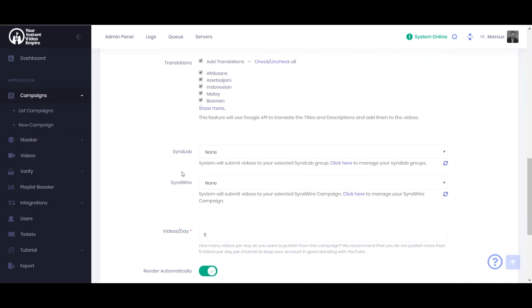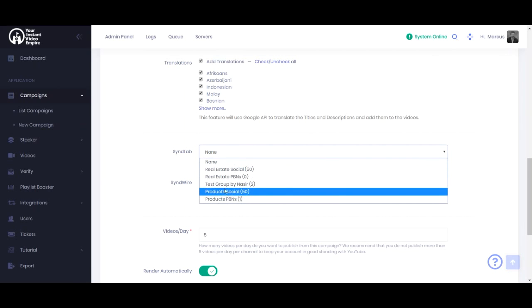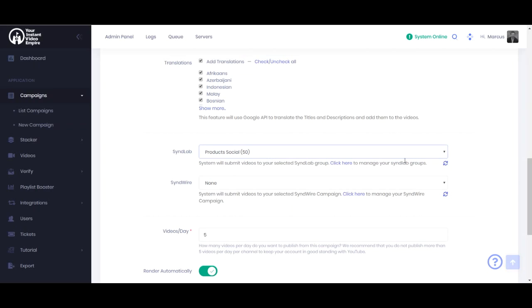If you do set up SynLab and SynWire, you're just going to hit this refresh link. It will log into your account and pull all of your groups. You can select which group you want to use, and it will actually post your videos to those groups. It will grab your YouTube embeds, your YouTube links, and post them to those groups. Just like SynLab and SynWire are designed to do for you, we go ahead and do the heavy work to move those into your SynLab and SynWire account for those syndications.